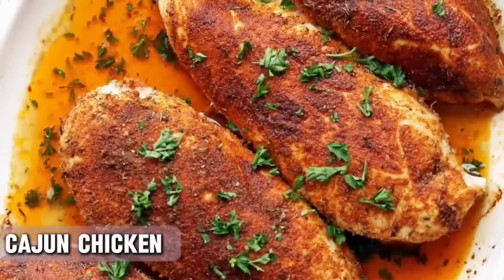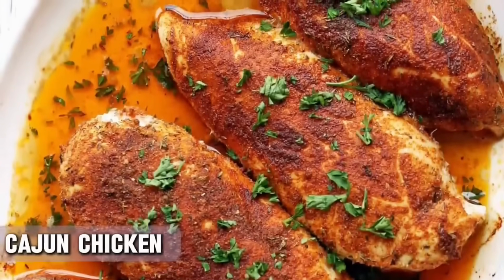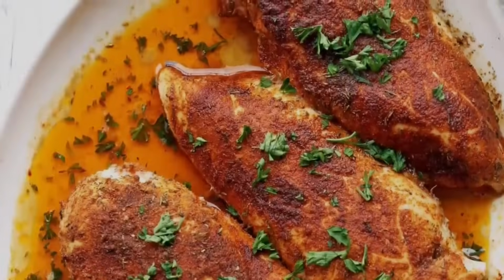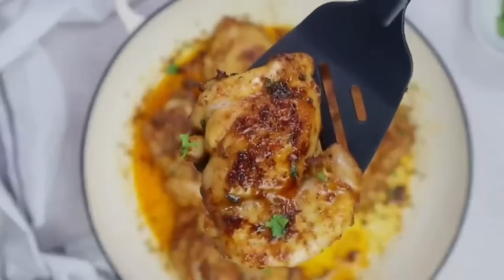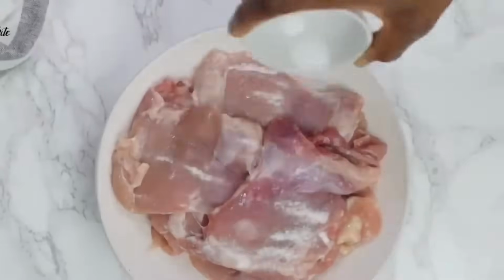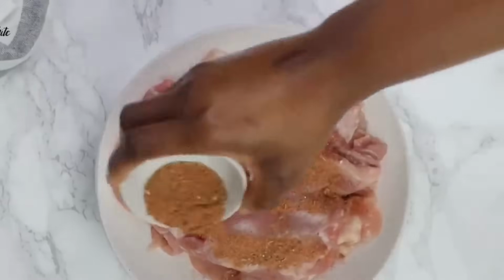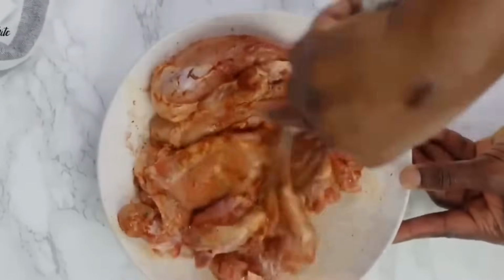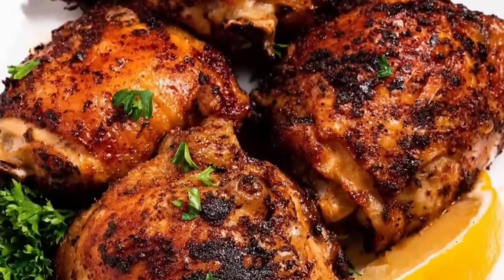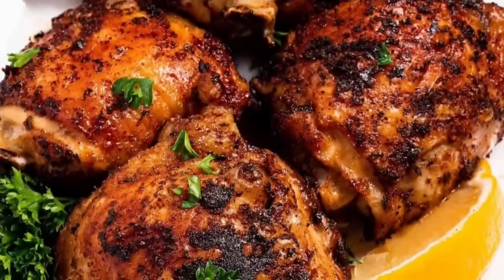Cajun chicken captures the essence of Louisiana's vibrant culinary scene, known for its bold spices and hearty dishes. This dish involves coating chicken pieces in a mixture of paprika, cayenne, garlic, and onion powders, then cooking to achieve a spicy, crispy exterior while keeping the inside juicy. It's often served with sides that complement its robust flavors, like dirty rice or sautéed greens.